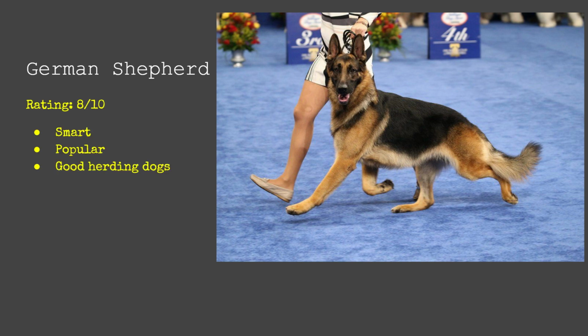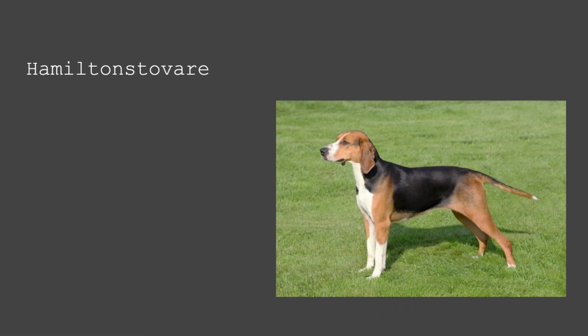They're extremely smart and popular. Great herding dogs. I don't even know how to say this dog's name. The Hamilton Stouvier. That's what I'm gonna say. It's a German dog breed that literally looks like every other dog breed. It looks like a beagle and I don't know. It just looks like every other dog. If you combined every dog, I feel like it would make this one, because it's a medium-sized dog.